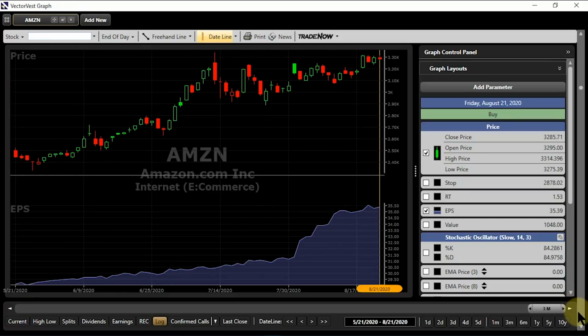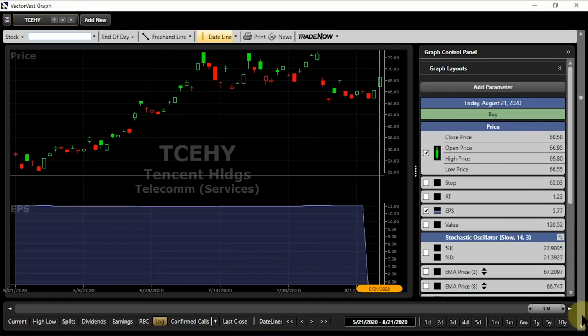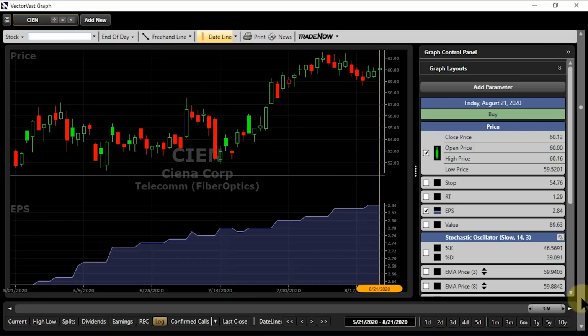Microsoft. And here we go with Amazon. Now look, Amazon's starting to climb here again pretty aggressively. And of course, share price looks like it's poised for a potential breakout. Now with TCEHY, I'm not sure that we can call this smooth, steady rising price. So we would omit that one simply because that in and of itself doesn't qualify. Then, of course, the earnings is a bit erratic down there at the bottom as well.